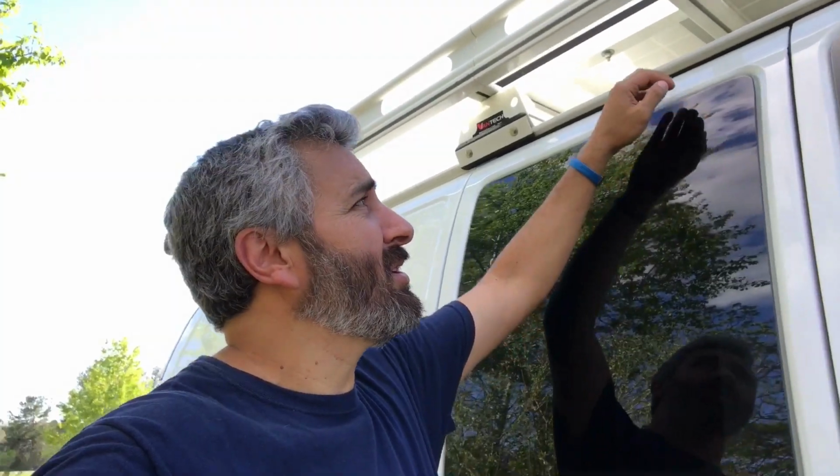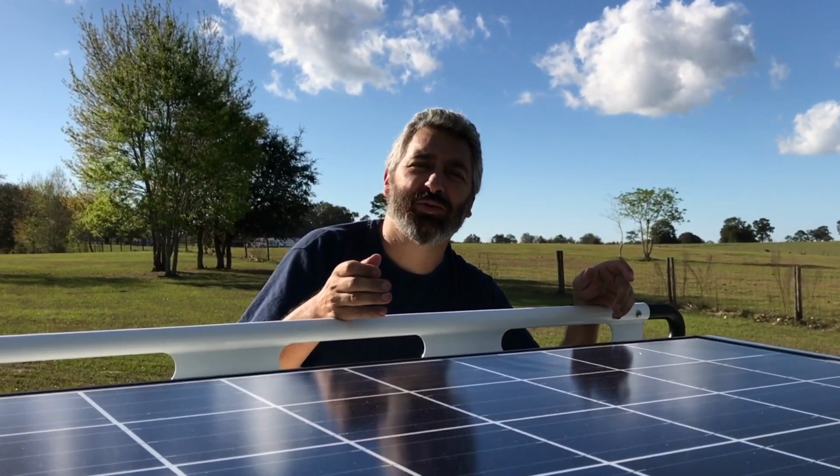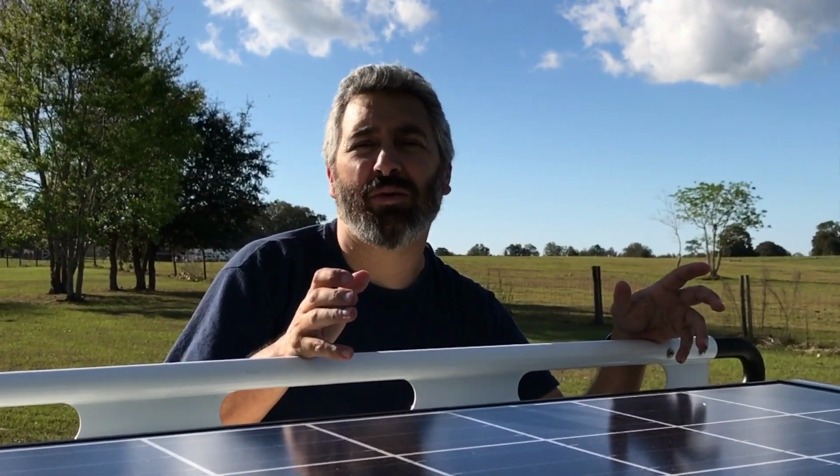Solar panels, batteries, cables, electrical system in general. Not quite a necessity for you to live in a van happily, but if you have a solar panel or solar panels and batteries, your life can be so much better. I have a 325 watt Kyocera panel.